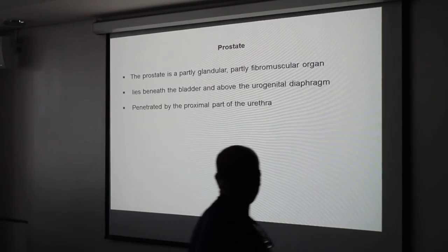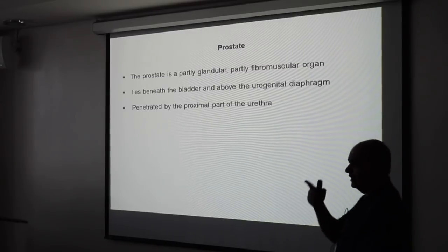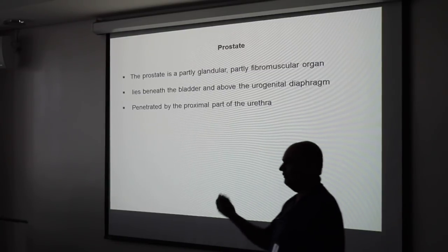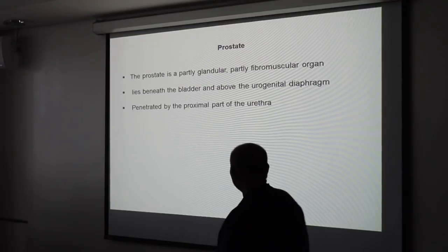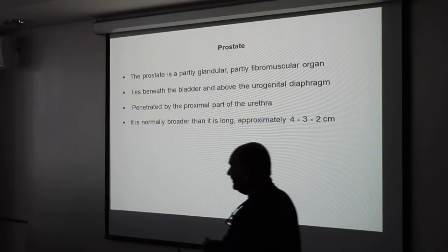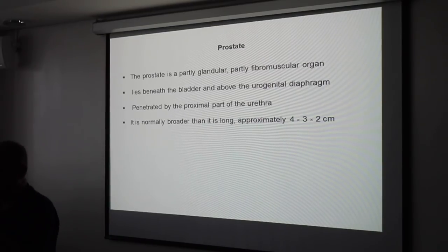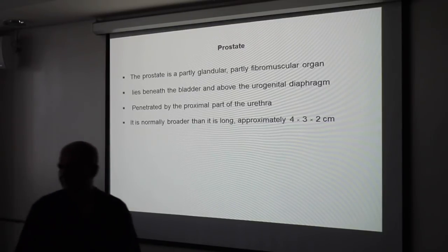The third point, penetrated by the proximal part of the urethra. So never say prostatic urethra. Somebody said here, prostatic urethra. So, proximal part of the urethra, because before the prostatic urethra we have another part of the urethra. So pre-prostatic is more appropriate. It's normally broader than its length. So it's like a walnut. I hope everybody knows a walnut. It's broader than its height. So this is a classic, the prostate is exactly like that.